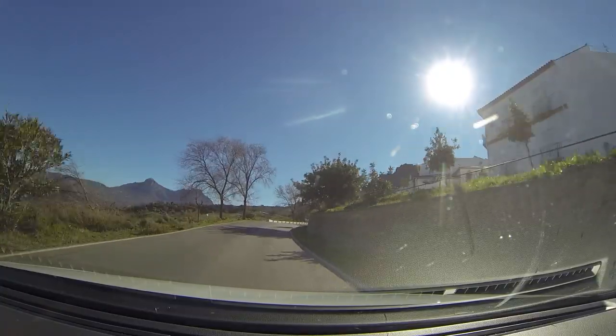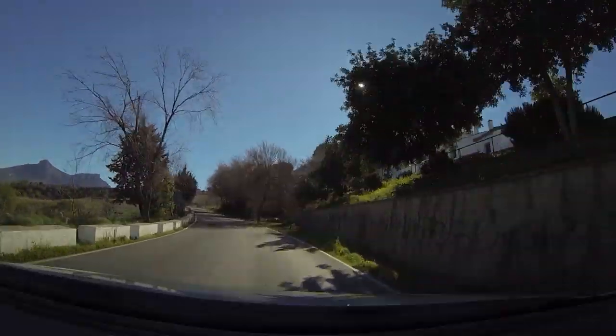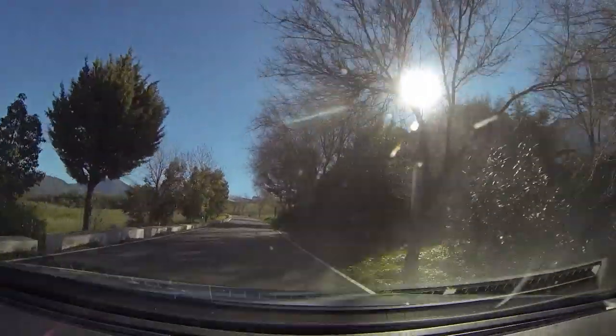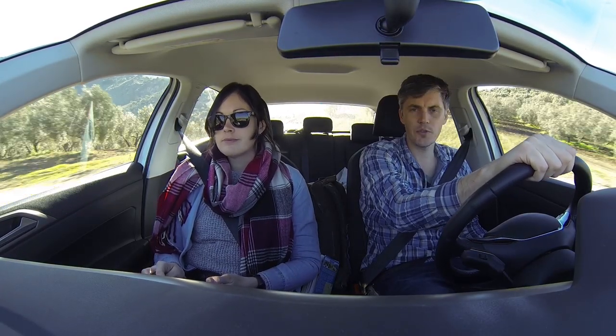We're gonna do a bit of a circle around the lake, I believe. Hit all these, like, they call them white villages. They're pretty old, built back in the Muslim days, I believe. And now we're on our way to, first stop?